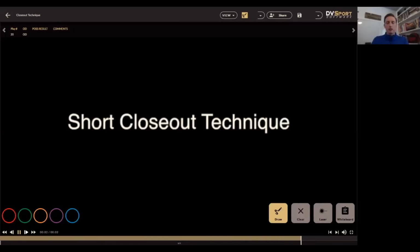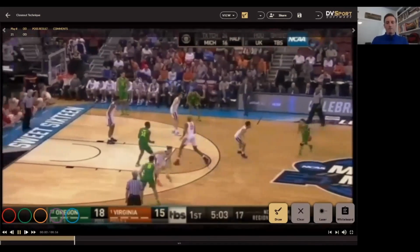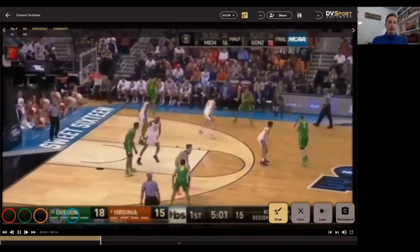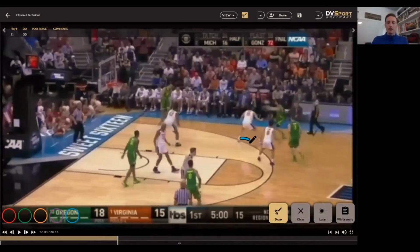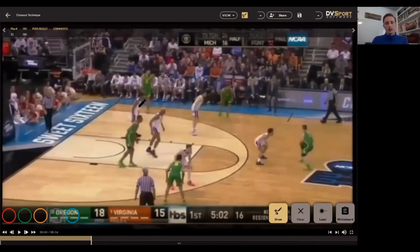We just looked at one short closeout, but the technique is going to vary a little bit. And there's a reason for that. Mainly the technique is going to be more of a lead step and then a hop into your stance. The reason it's going to be different than a long closeout, if you think about a long closeout, look at DeAndre Hunter here. If he was to close out to his man, he would have to pivot and turn 90 degrees to be explosive to his man. Whereas in a short closeout, really that's only a 30-degree difference to get square.